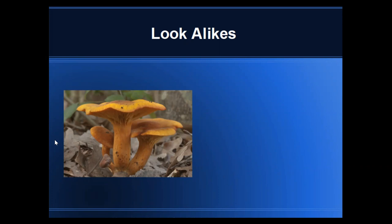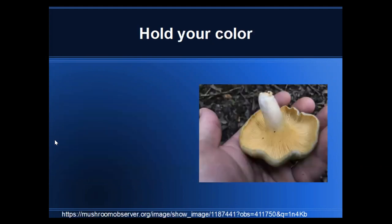I had a picture on here of Hygrophoroides Cantharellus, because that one looks really close to chanterelles, but I don't know, the image dropped out. We'll have to look at it at the end of the presentation.